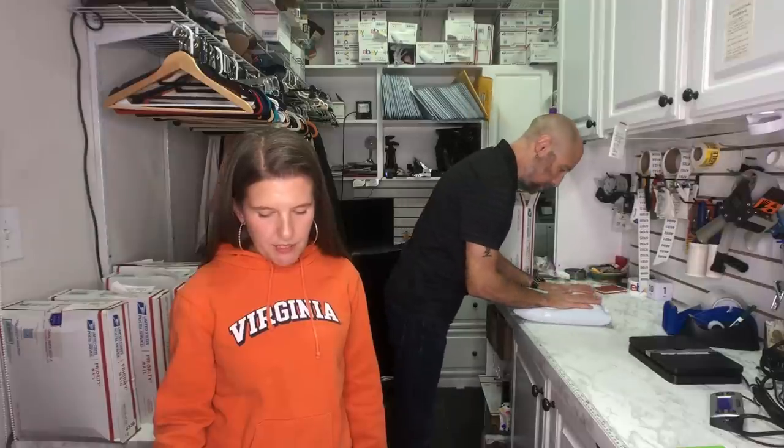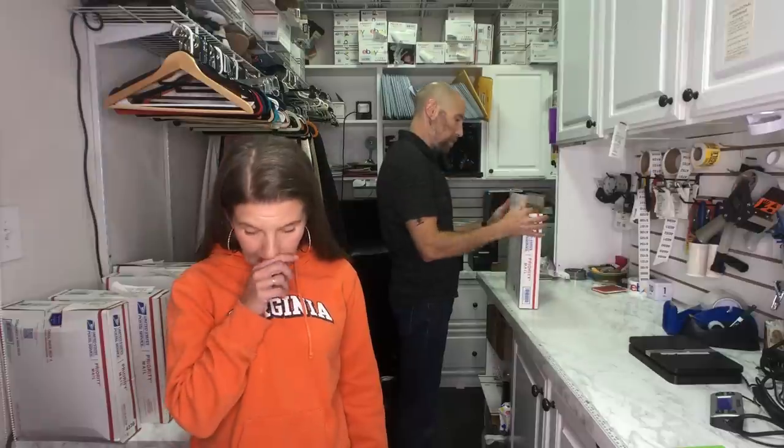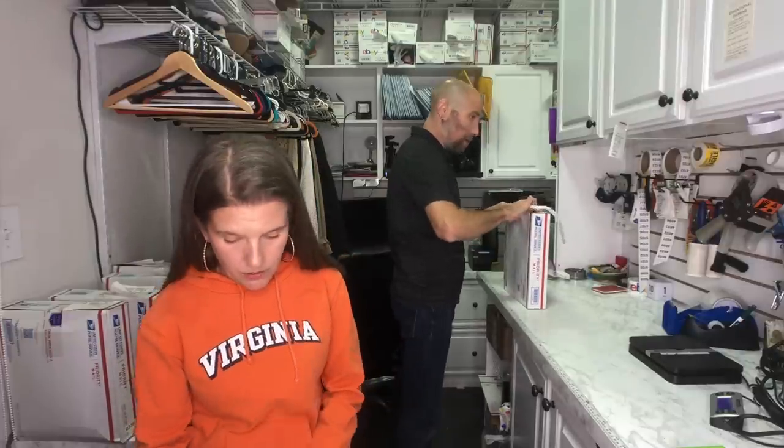So this suit jacket is going to California. We have a lot going to California today. I kind of like to look at where things are going. Okay, this is going to stay in a regional A. Great.